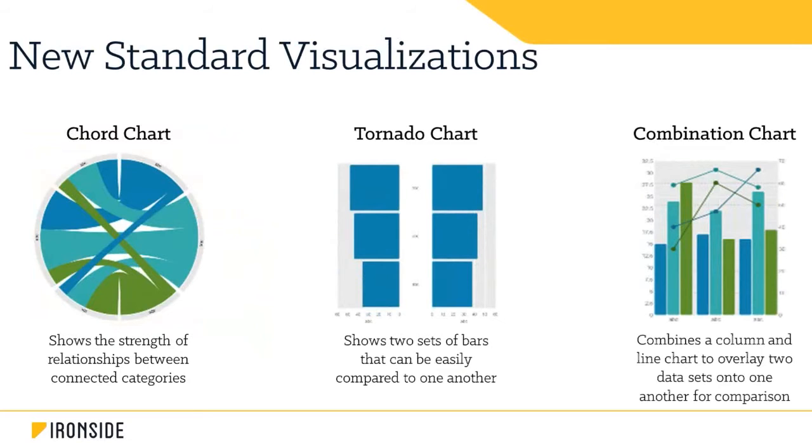So I mentioned the chord chart showing the strength of relationships between connected categories. Just real briefly, if you've ever done any history studies of migration from Europe and especially the UK to America, you'll see that people from the northern part of England came mostly to New England, and people from the southern part of England came mostly to the Carolinas and Virginia. And if you look at the people in those different regions of England, look at the same people in Boston and let's say Carolina, they look a lot the same. It talks about those relationships migrating from one to the other. And that's what chord charts do. They show relationship from one side of the ocean to the other side of the ocean. Really, really sophisticated, high intensity chart type.